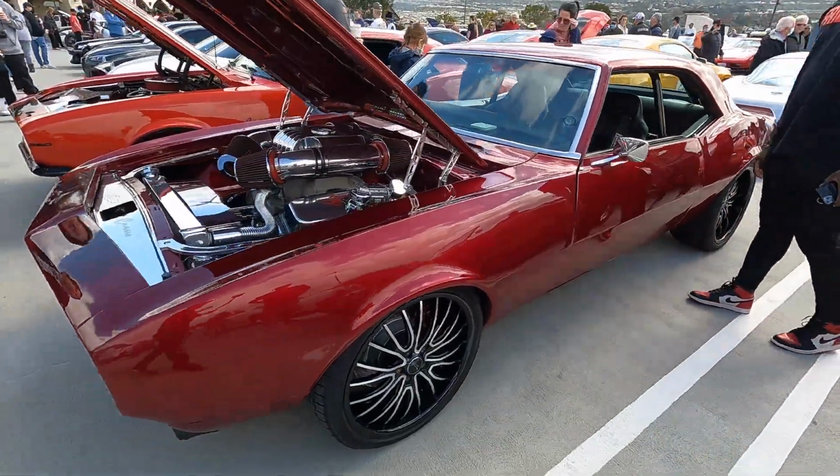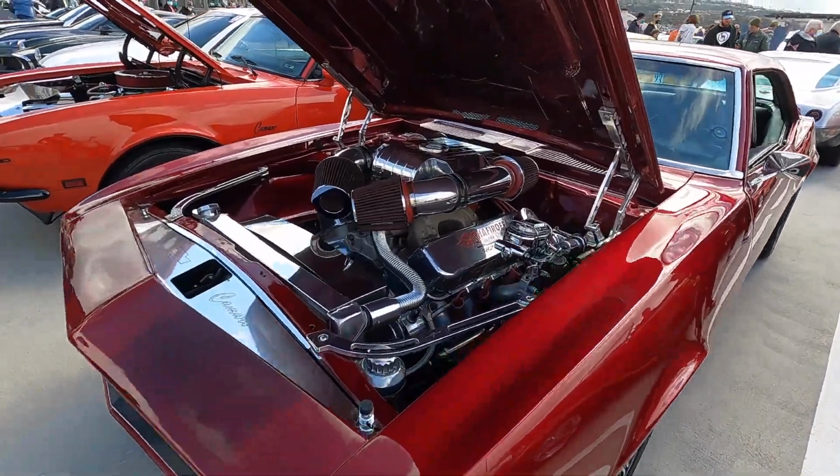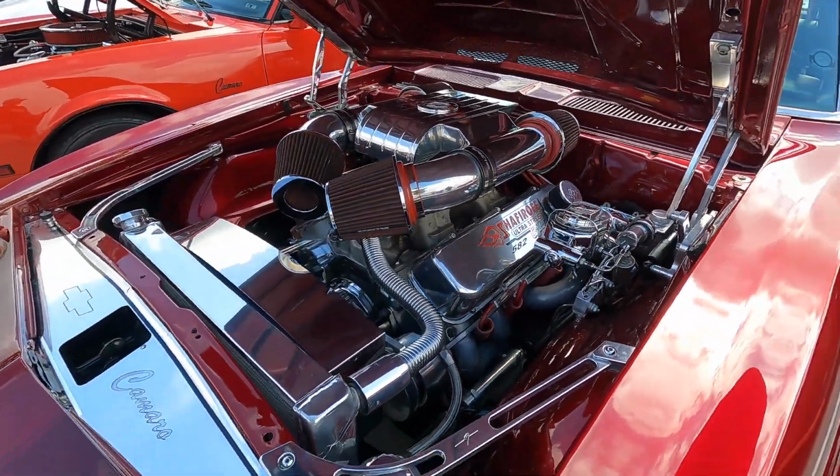So, interesting looking '68 Camaro here. Check this thing out. All motor in there, look at that. Got a high cowl hood on there. I'll just bring it up here so you can see. It's saying on there 582.